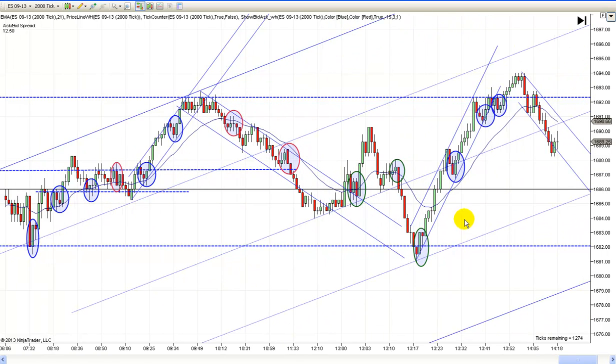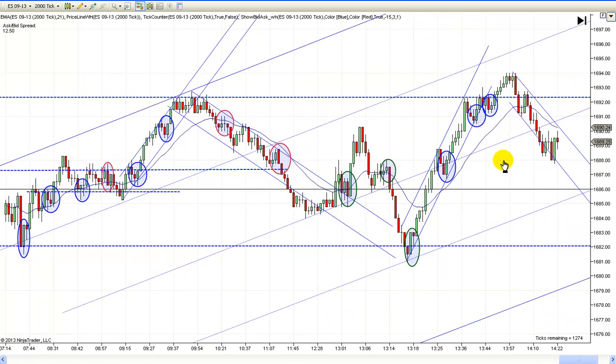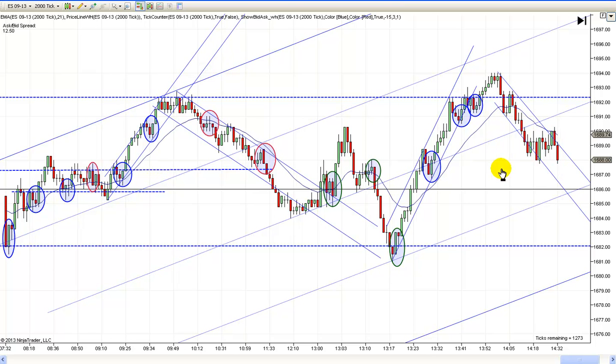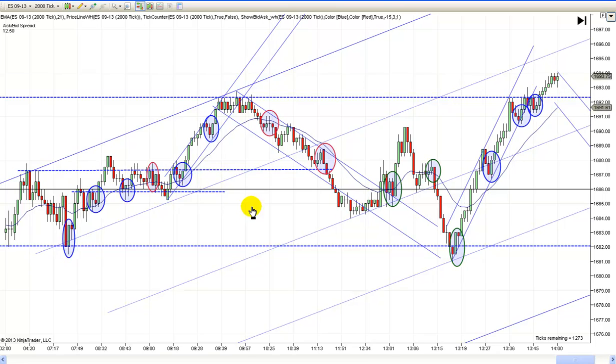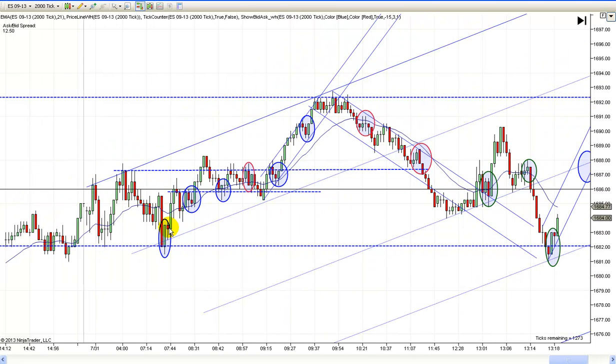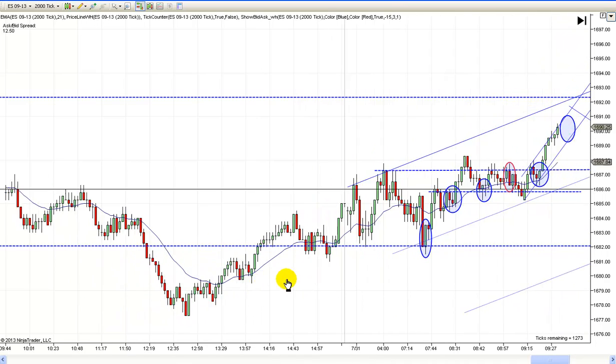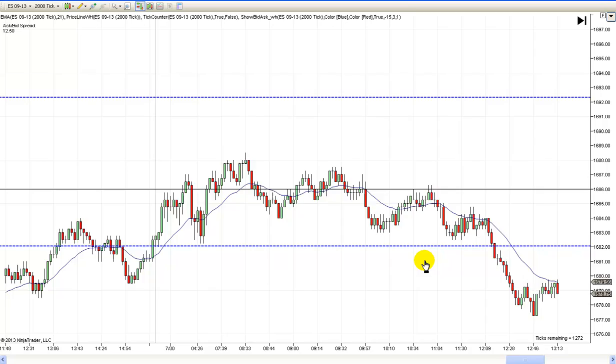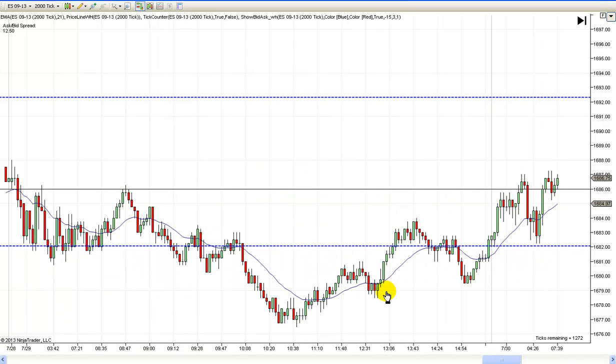Let's find another one. Notice how, even here, we got a little bit of a bounce before we went lower. There's really not a good example today, but here we do. Notice how once we got back above, we're finding support each time we pull back to that EMA. That's a little bit. Here's one coming down. None of these are really good examples.